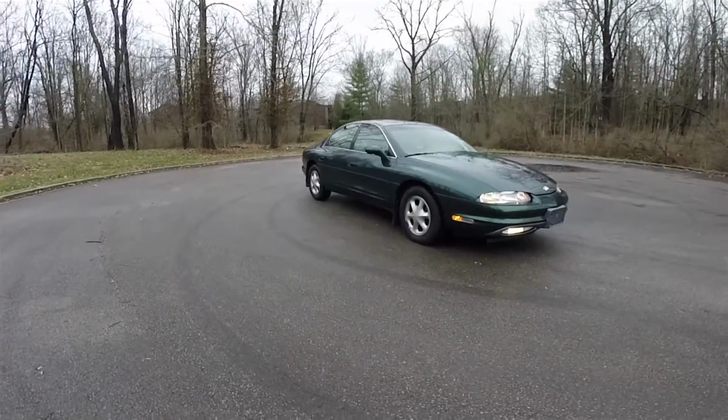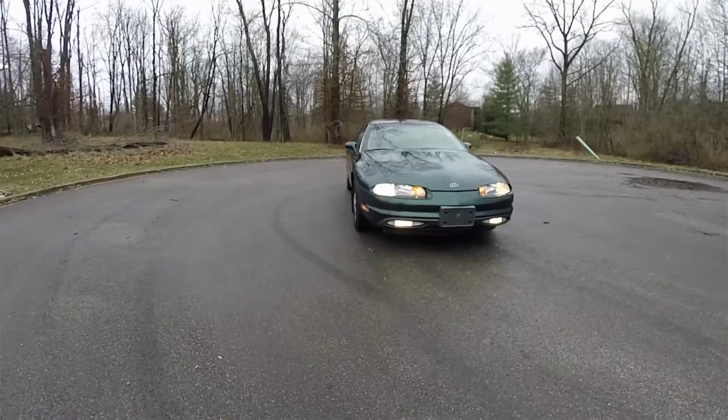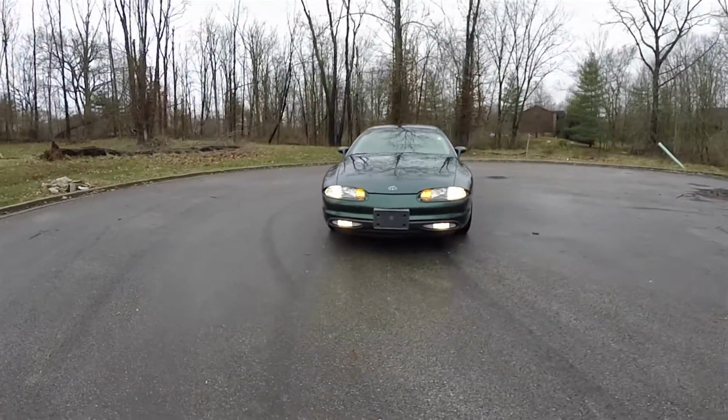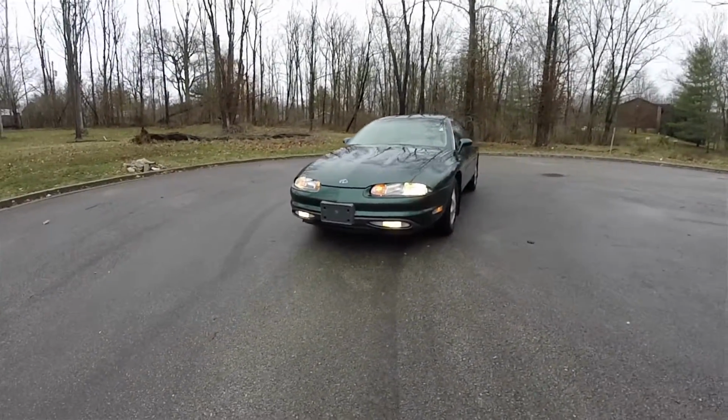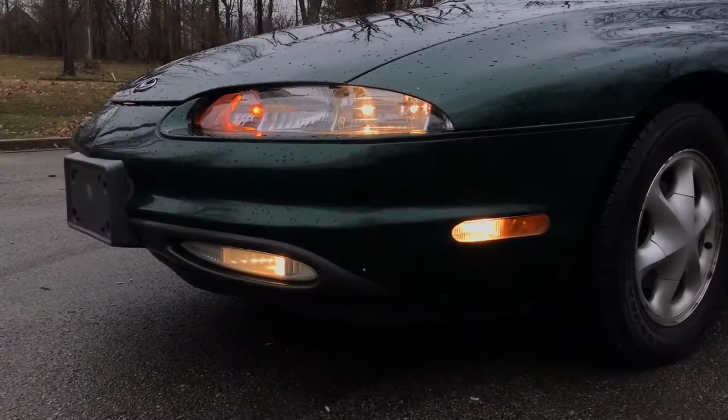Up front, the Aurora was unlike any other Oldsmobile in the lineup, which is exactly what engineers wanted. The Aurora was styled with unique flush-mounted clear lens headlamps and integrated turn indicators that work in conjunction with the low-mounted high-intensity cornering lamps.